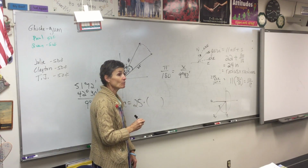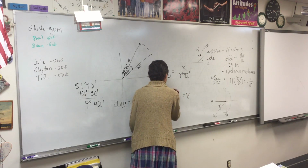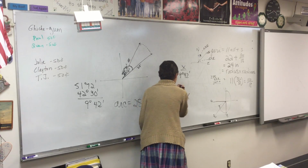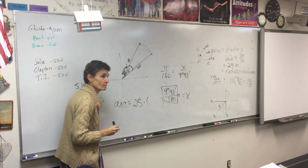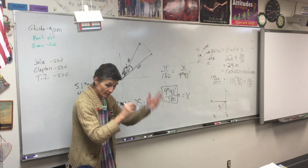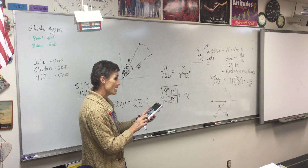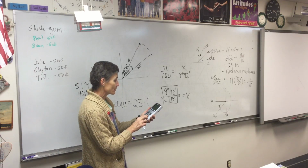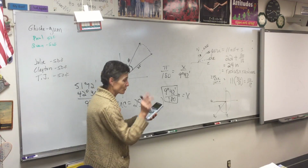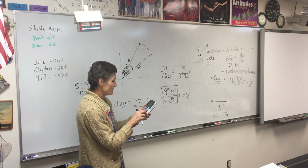Now I am not worried at all about this because I have a calculator that will give me this decimal. And if I want, I can go ahead and put the pi in there too and get a decimal for the whole thing. Remember, on our quiz tomorrow, you're going to have to be able to put in 9 degrees, 42 angle minutes. So remember how to do that?